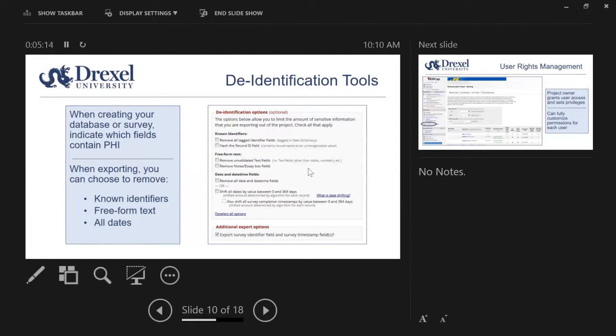So if you're handing your data off to someone who doesn't need that specific information, this allows an added layer of security. You can also scrub all free-form text. That seems to be a spot that identifying information can be hidden that's not necessarily obvious. And also, you can either remove all dates, which are considered protected health information, or you can shift every date by the same number of days under, I think, 365 days, 364 days, so that you can at least see time between certain events, but you're not getting the exact date that something is occurring.